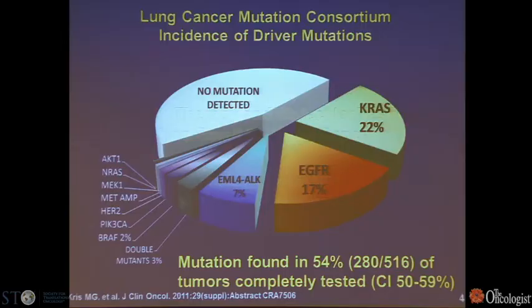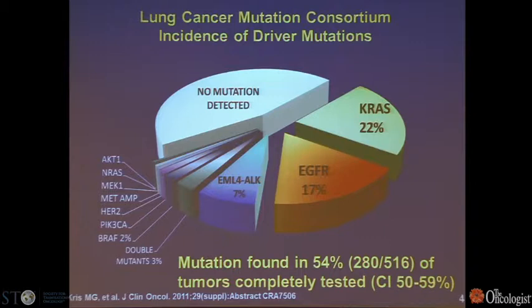This is a sample of the rates of these mutations. All these patients are adenocarcinoma, and this was done by a 10-center program. About 22% of patients had KRAS mutations, about 17% had EGFR mutations, about 7% had EML-ALK. Then there was an additional group of patients that had rates of mutations at about 1 to 2%, and 44% of patients had no mutation detected. So in the adenocarcinoma patient population, we feel that there are identifiable targets that we can use, and we're beginning to develop therapeutic options for these patients.